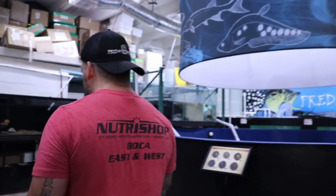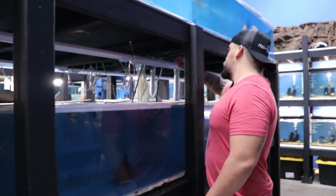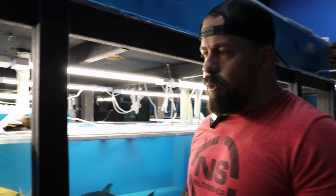All right, so let's go back this way. None of these fish are for sale. Right here, let me turn the light back on. So what we're trying to do, we're separating. I want to try to keep all the bigger fish over here, the smaller fish over there, so people with bigger tanks already know what to go for.